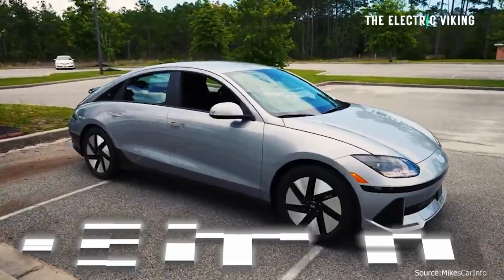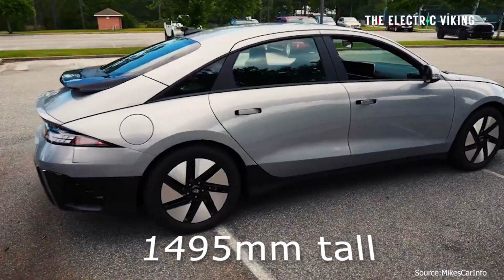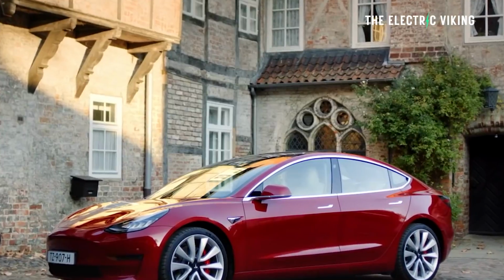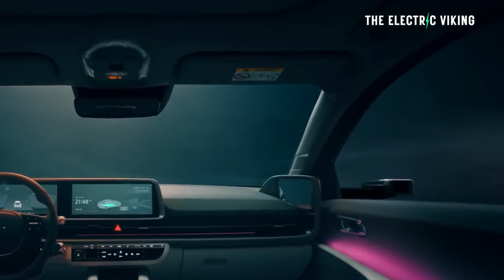What about the size? It's 4,855 millimeters long, 1,880 millimeters wide, and 1,495 millimeters tall. So it's actually longer than a Model 3, but because it's so low to the ground in terms of the roof, it's actually not got that big of an interior.